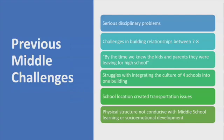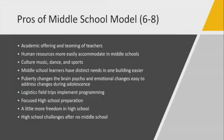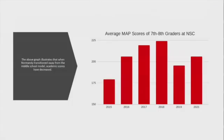We're about to go down to the graph. Okay. So this graph, you see 2015, 16, 17. You just passed it again. Okay.